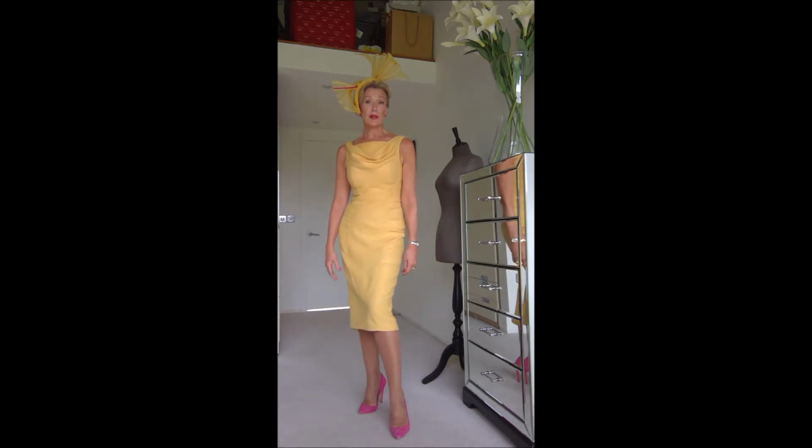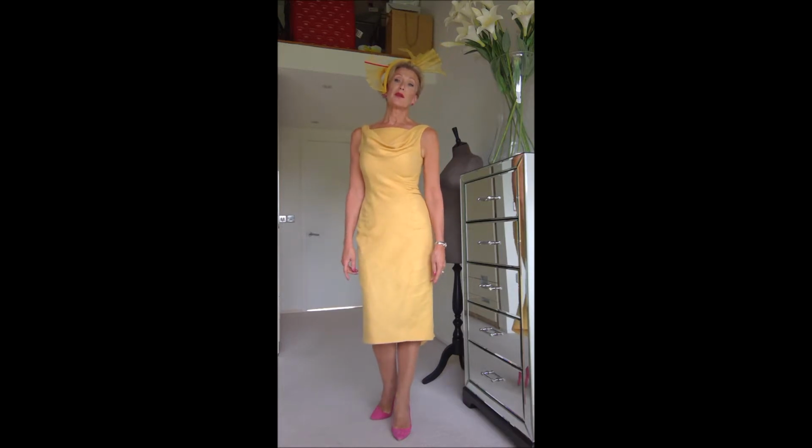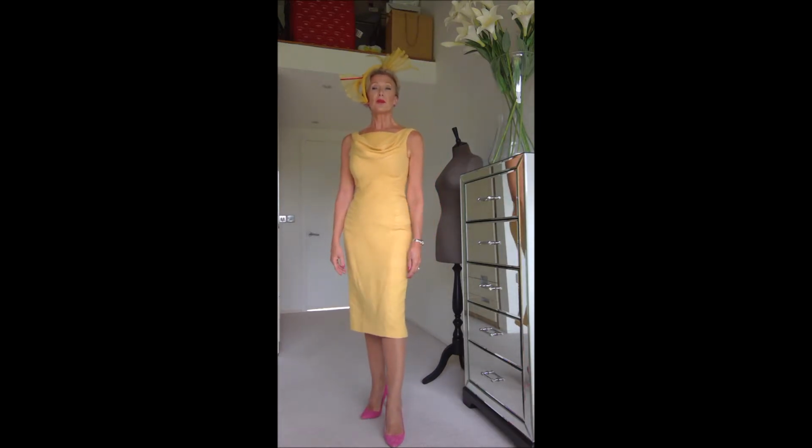You can get them from Stockings Direct online, or shops like Accessorize also sell them. I'm also a huge fan of dresses. Very simple, very elegant, simple lines. Again, you don't want to be fighting with your hat.